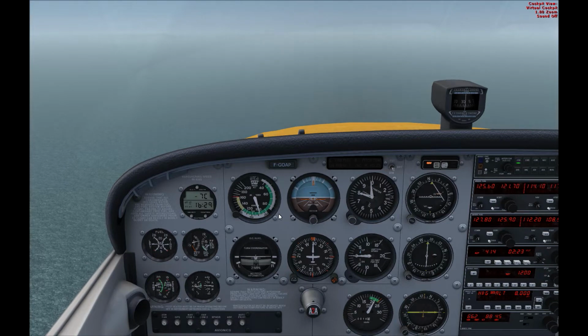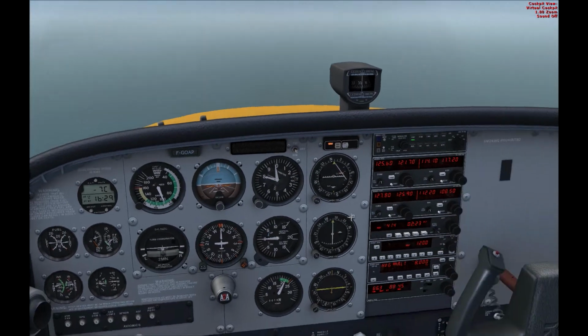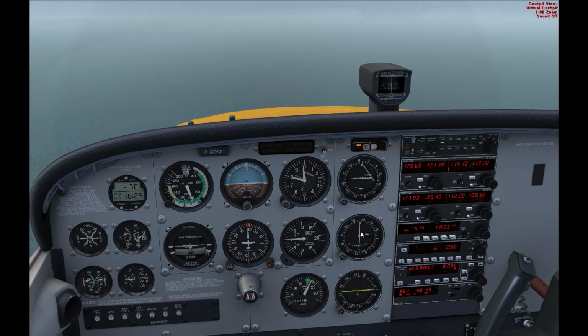As we start getting a bit closer to the VOR, we're going to expect to see the VOR go dead again. So we'll have a little flag here, which indicates there's no signal, and then we should get the away flag as we pass over the top.